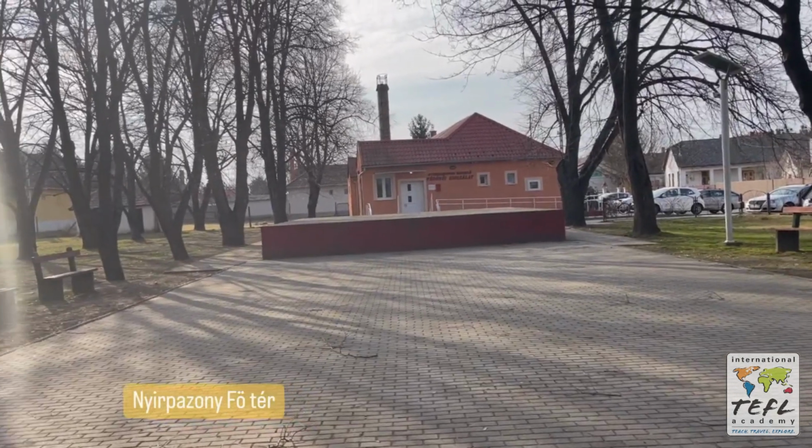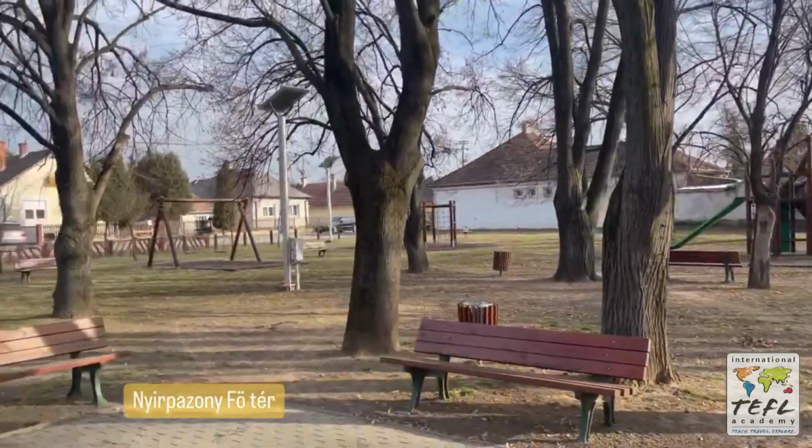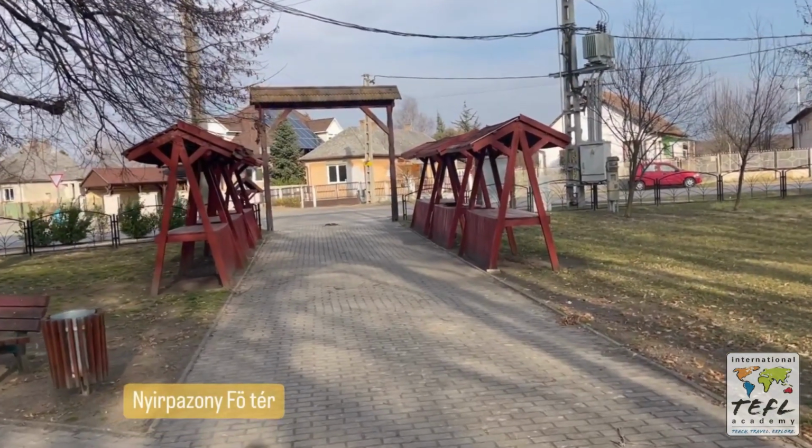This is Main Square Park. This is usually where the town makes events. But because of COVID, they haven't made any event this year. But it seems like in the next several months they might.